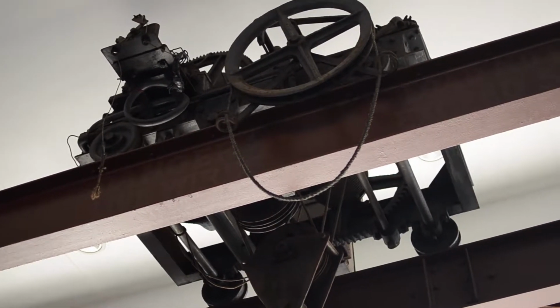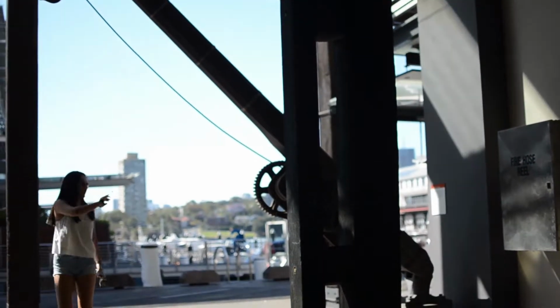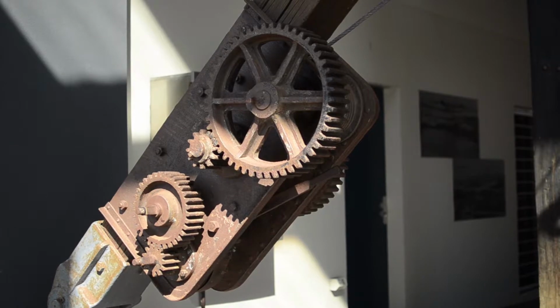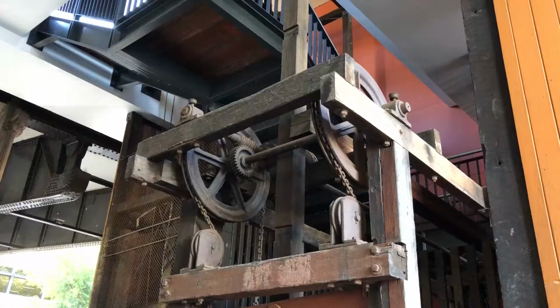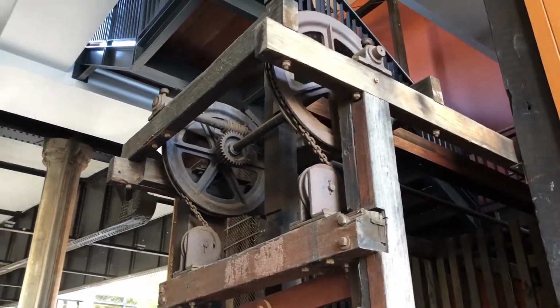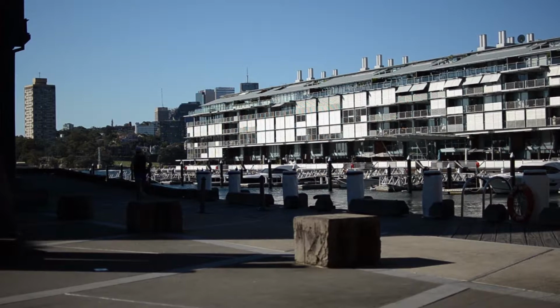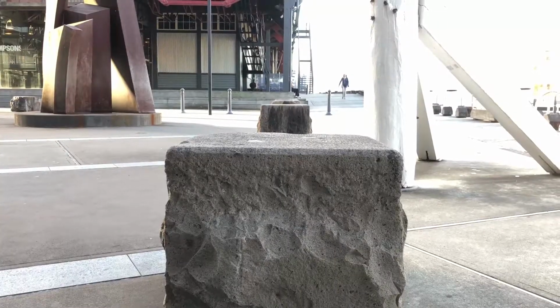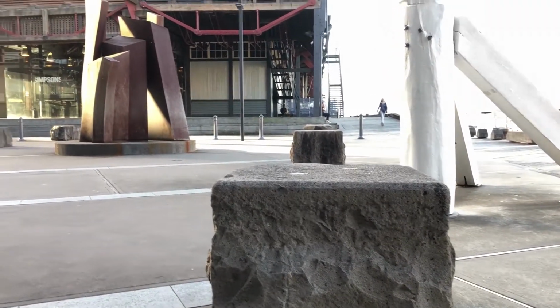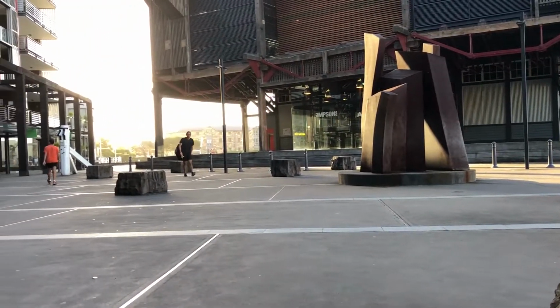Fragments of history manifest in the form of rusted mechanisms, once part of Sydney's maritime industry, now woven across the area as static artifacts that may be seen and touched, giving insight into how the wharves once operated. Stone blocks arranged in a grid formation by the reworked pier buildings recall their previous forms, as a physical memory of the ironbar columns that once supported the original buildings.